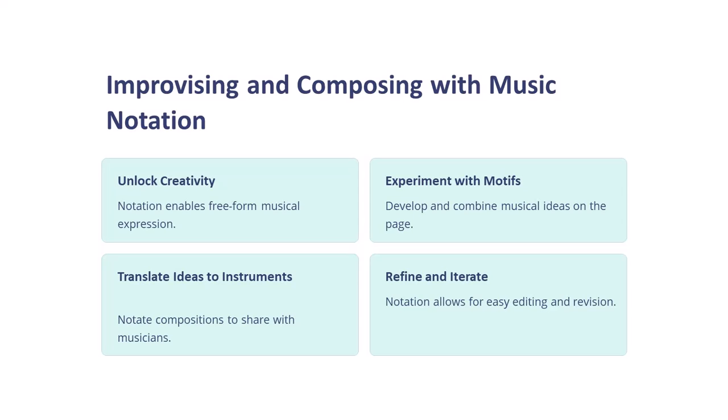Improvising and composing with music notation. And by the way, if you don't know what music notation actually means, it's music that's written down or communicated in some way where you can see it.